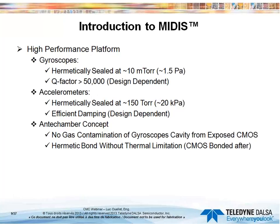Accelerometers are typically sealed at around sub-atmospheric condition, around 20 kilopascal, for efficient damping. Again, this is design dependent. Optimum damping is design dependent. And we have the antechamber concept, where no gas contamination from the atmosphere or from the accelerometer cavity leaks into the gyro cavity. So we do hermetically seal these two chambers. The antechamber concept isolates the gyroscope chamber from the accelerometer chamber, and obviously from the CMOS itself.